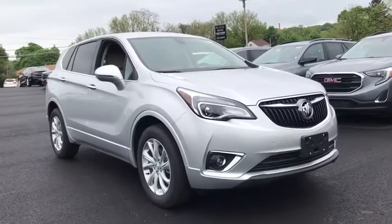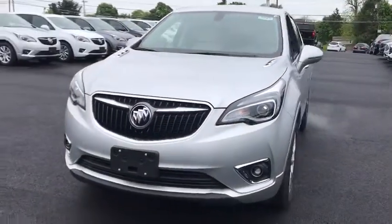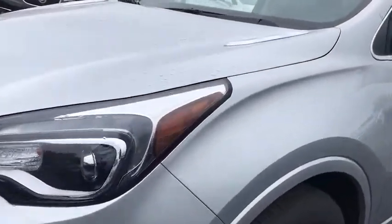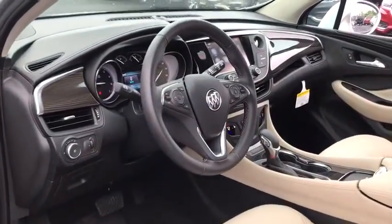2019 Buick Envision. Envision is a luxury crossover designed to turn heads and welcome you in with its quality craftsmanship, spirited performance, and conversation-friendly cabin that will make your driving experience worthwhile.